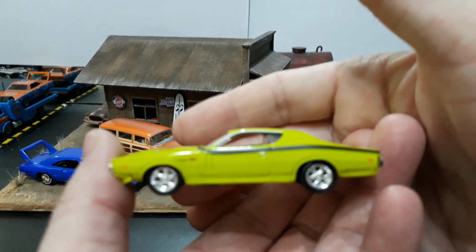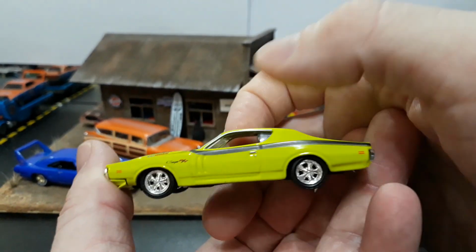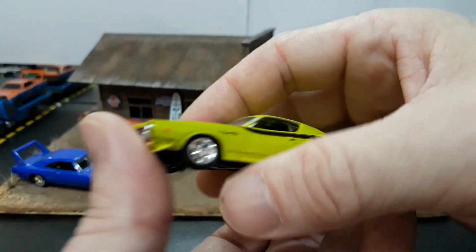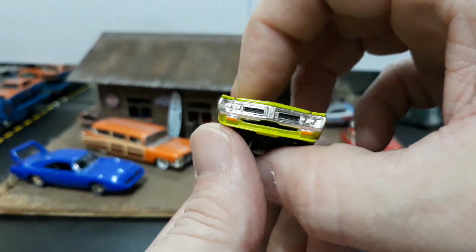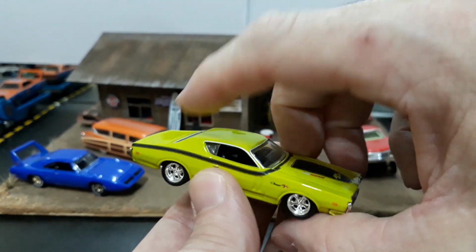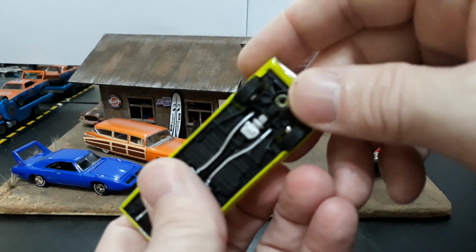Another one that they just released in 2009 or 2010 as a first edition, '71 Charger R/T, but this car dates back to 2000. That's when they made this black box car. I'm really surprised they didn't use this casting for the main line, but they didn't, and it's a very nice car. I guess because it has the multi-pieces with the front bumper and rear bumper, they couldn't integrate it into the interior bucket, but these are really, really nicely done cars.